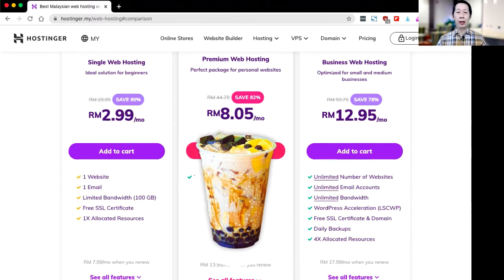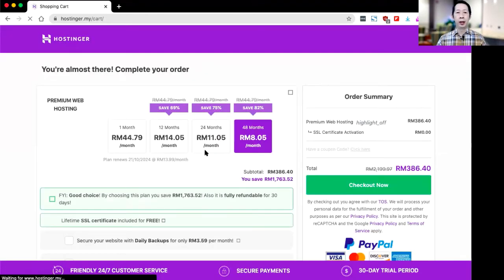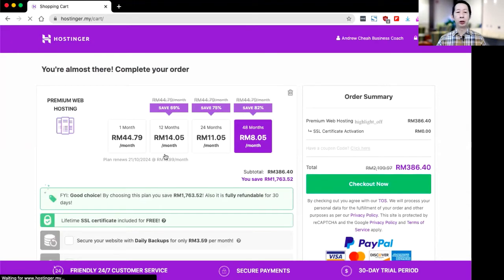So if you want, then you can just go here and add to cart. And there are a couple options here. One is to sign up for 1 month, 44 ringgit. This is totally not worth it, so I wouldn't recommend you go for that. At least go for 12 months, it's like 14 ringgit. And also 11 ringgit for 24 months. And the best deal will be 805, right? This is a deal that I will take.